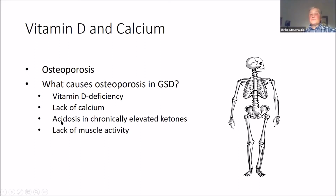The acidosis caused by the elevated ketones will add to the problems of the bones, taking the calcium out of the bones and giving you weak bones. And your bones are only as strong as they are supposed to be. If you don't move, you get very brittle bones. If you don't use your muscles, you will get very weak and thin bones. So that's why people with GSD, especially type 3A, are prone to develop osteoporosis.